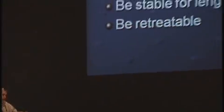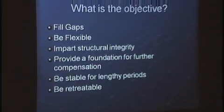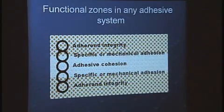And finally, we would like that object to be intruded into with as little problem as possible in the future. It needs to be retreatable. Whether it is entirely reversible and removable is another discussion for another time. But certainly we need to readdress and reintrude into the object with as little commensurate damage as possible. Just refreshing our memories as to the functional zones with any adhesive systems.